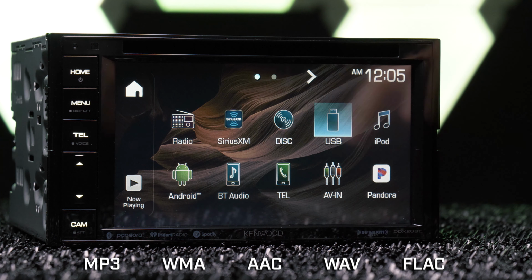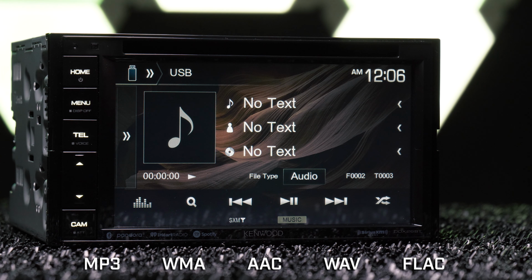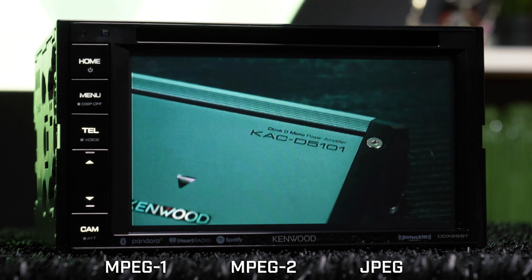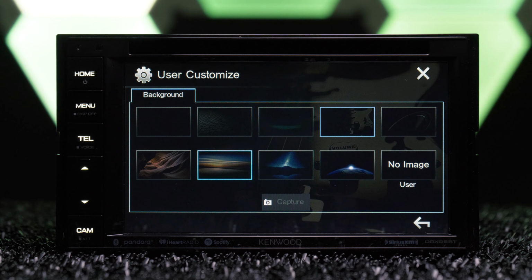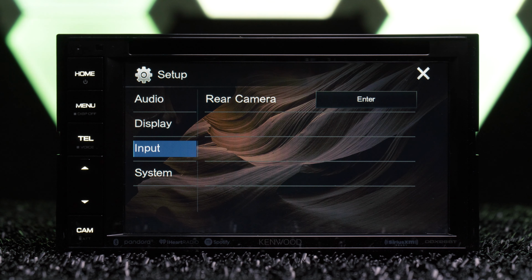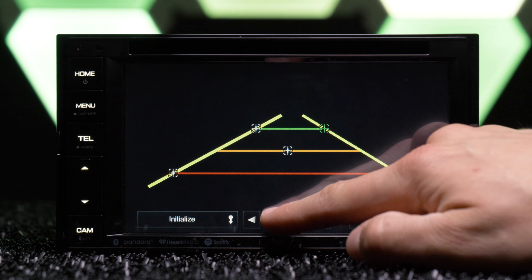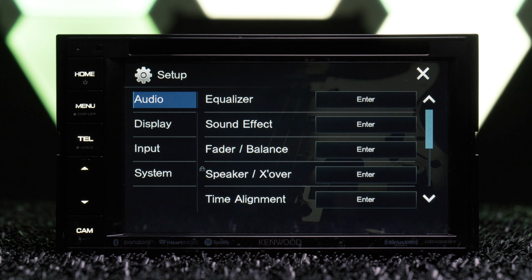Using USB drives or CDs, the radio is compatible with MP3, WMA, AAC, WAV, and FLAC audio files. And for video, it plays back MPEG-1 and MPEG-2. You can also upload and view JPEG images. Customize your DDX26BT with several preset wallpapers or upload your own. Kenwood puts you in full control of the audio.